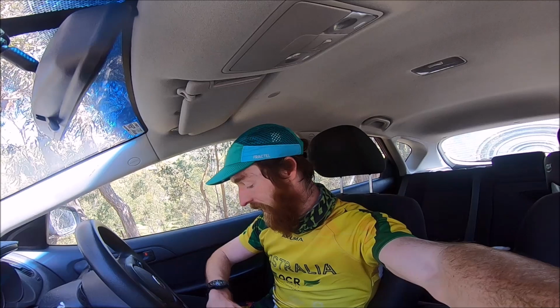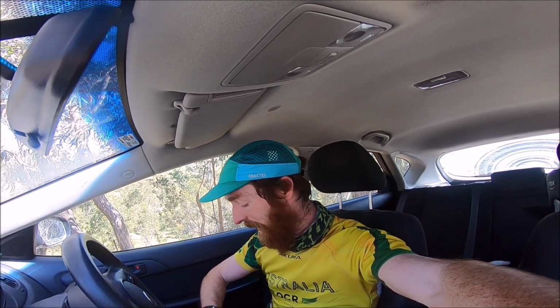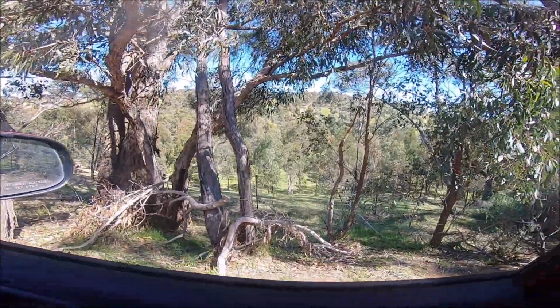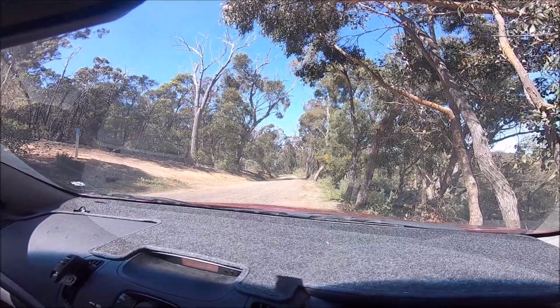Alright, we are done. We did 24.1k in just under 3 hours. We're in the car, which is still here, which I was worried about when there was an earthquake that kind of a straight downhill over there. But it's time to start driving home down this dirt road to nowhere.